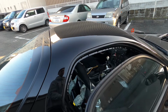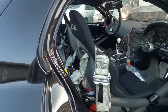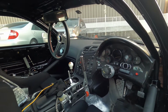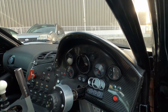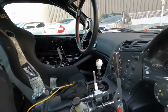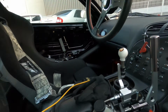Going on to the inside, he's got two Bride Vios Frees in FRP with the silver back. It's got a full roll cage with double side intrusion bars. The interior is looking very D1 car spec. I don't know why, but it's got an array of DFI gauges and on-off switches, hydraulic handbrake, brake bias valve, HKS 5-speed sequential shifter, still remaining a fair amount of the original dash and center console.